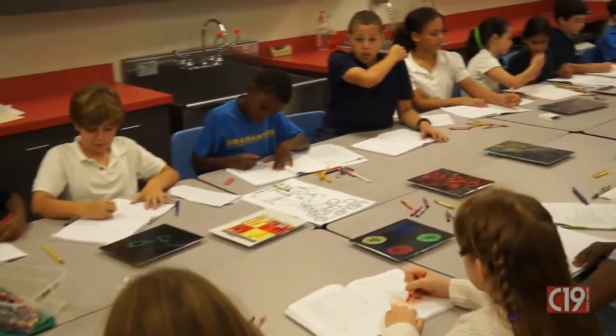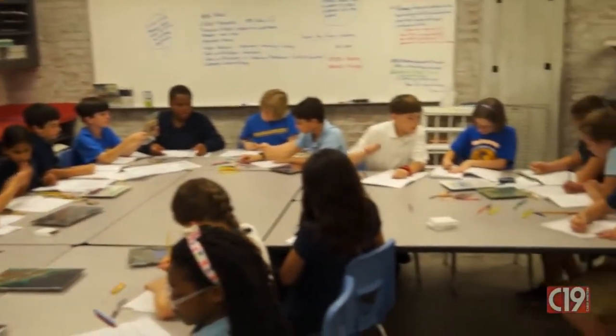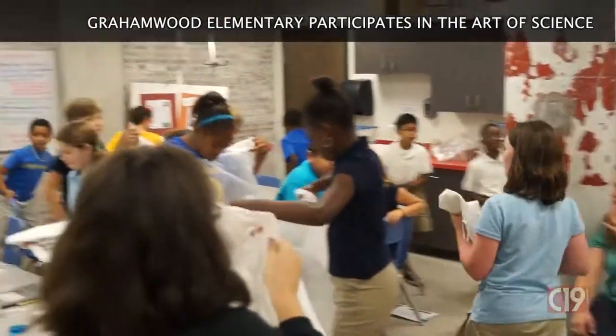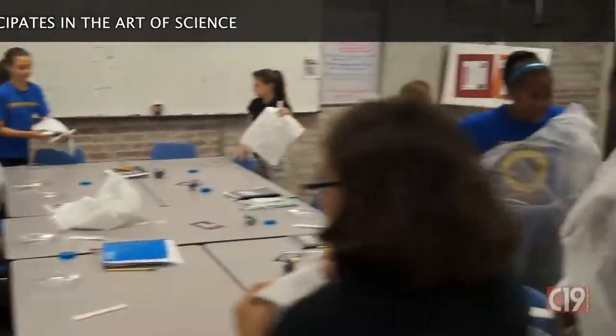We have an art room set up for them to pretend to be an artist, meaning they'll look at some of the science images and interpret that and do drawings. And then we have a science project set up for them where they're going to come in and learn a little bit about how detergent works in a small experiment. And then they're going to come back down here and talk to us about their experience today.